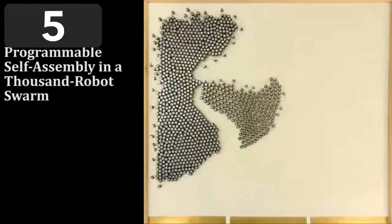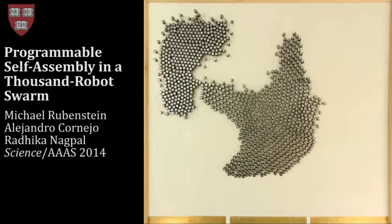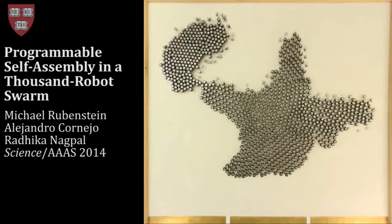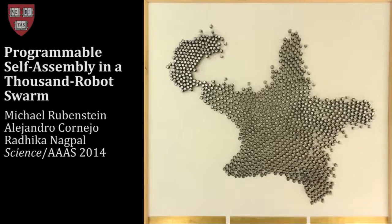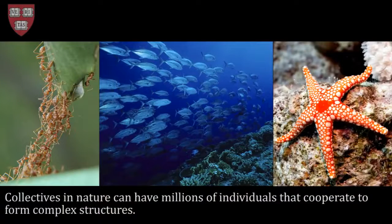Number 5. A research group at Harvard University has created a self-organizing micro robot army. Thousands of mini robots work together to perform various tasks. Here, they are organizing to form a picture of a starfish.